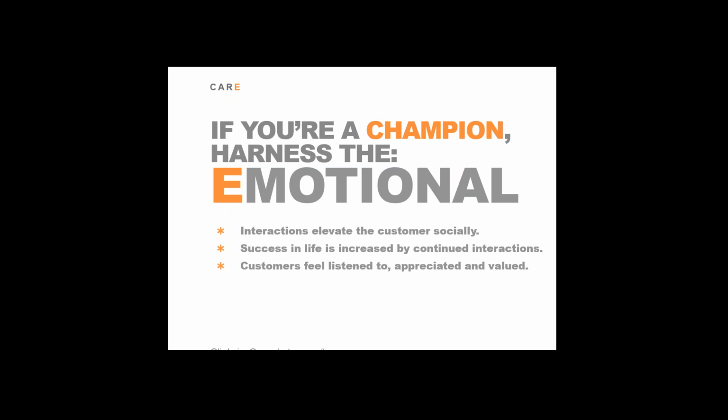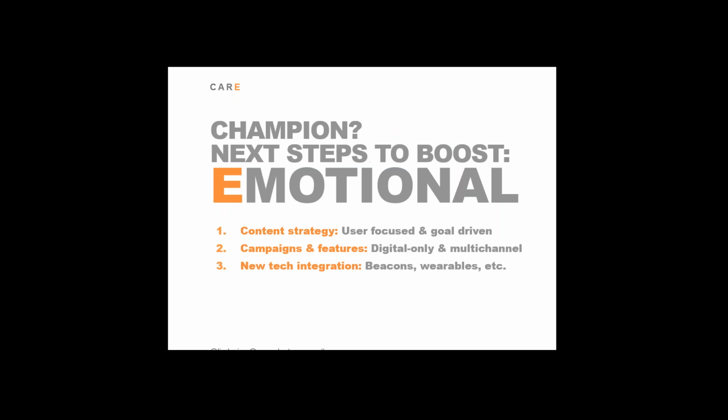So it all comes down to, and here's kind of the ultimate checklist, interactions elevate the customer socially, on the event side of things in the case of BHF. Success in life is increased by continued interactions, so they're moving up that Maslow's hierarchy of need. And customers feel listened to, appreciated, and valued, because really that's the most important thing. It goes right back to those customer experience problems: they can't donate easily, they can't find what they're looking for, they don't feel engaged, etc. That is the ultimate thing here.